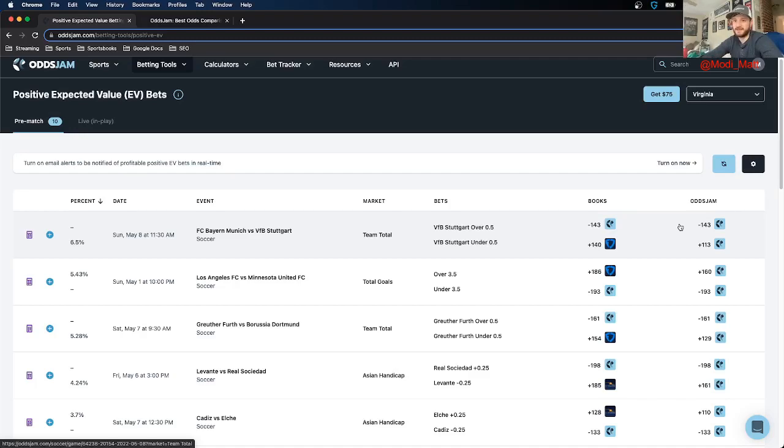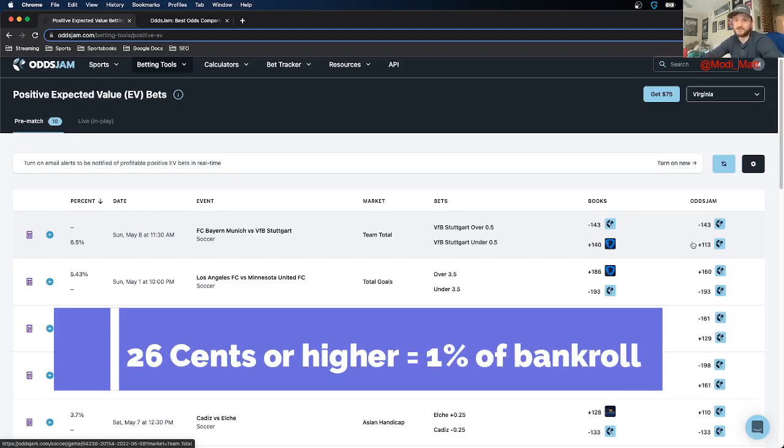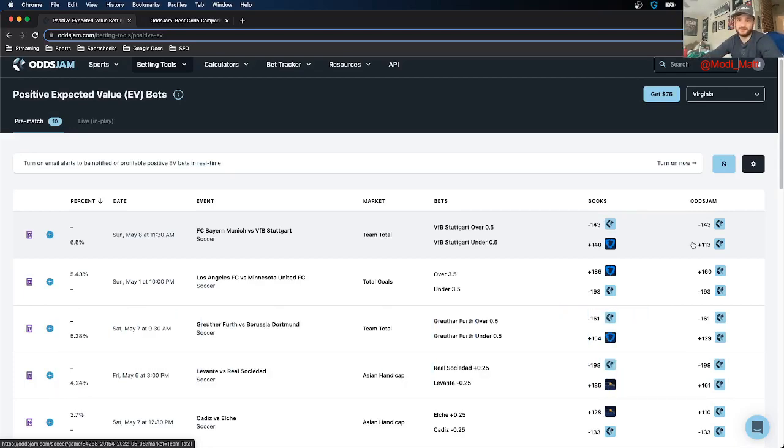And these we'd only recommend putting maybe up to 1% of your bankroll on. So if you have a $1,000 bankroll, for any bet that has market width 26 cents and above, you really shouldn't put more than $10 on, more than 1% of your bankroll. It's too wide of a market, and there's the chance of that bet ending up not being positive expected value anymore. Once the book gets more money, the odds are going to change a little bit. That could actually become negative value. So anything above 26 cents, that's going to be the first tier. Maybe put 1% of your bankroll on 26 cents and above.